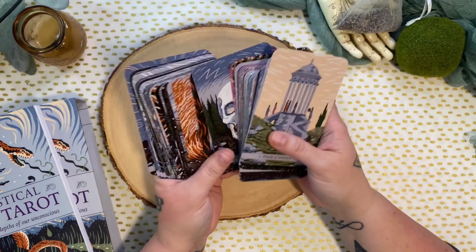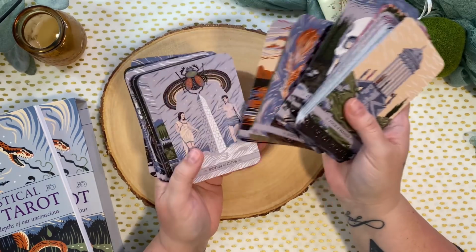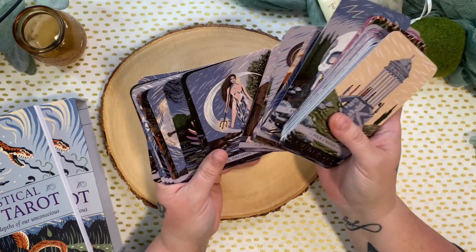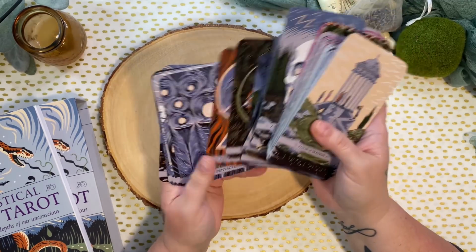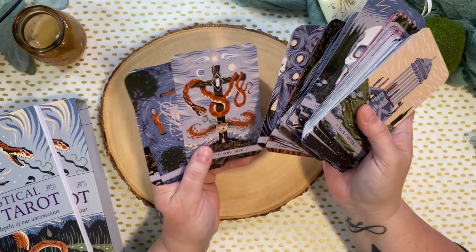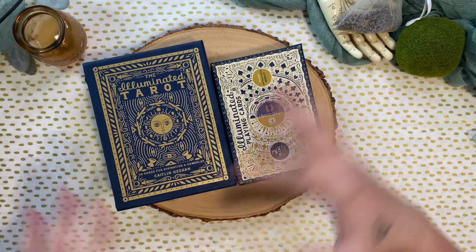The images are really nice. There are some of them that just jump off the page at me, where I'm just like, this is awesome. And there are others where I'm just like, I don't know. So I'm really curious. Okay, the last little bit, this is kind of my extra stuff.